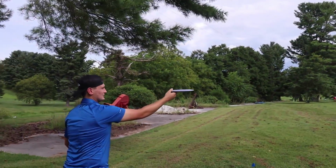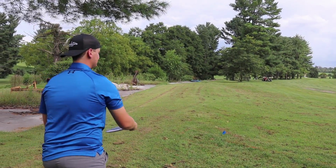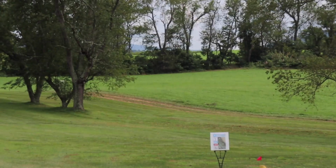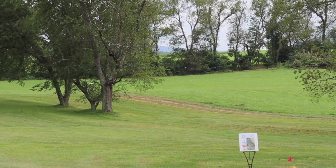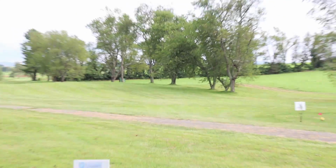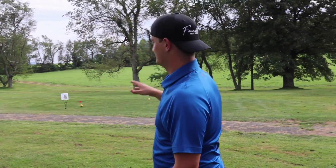I actually want to try the Mantis going a little bit more straight at it, low, and let that kind of try that line. There it is. Yeah, I think that shot is it. It's just, do I want to do that line with my Onyx or with my Mantis?